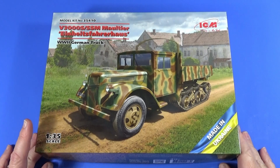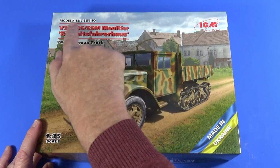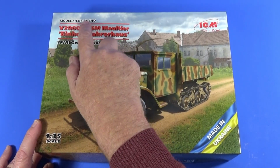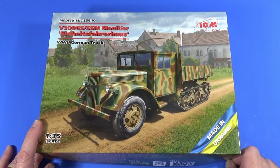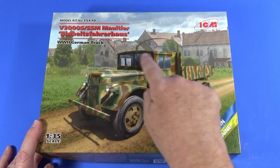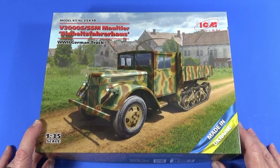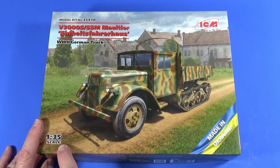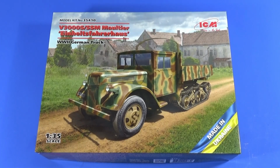So here we have the box of the V3000S Maultier in 1/35th scale from ICM. The model kit number is 35410. 35 means it's a 1/35th scale kit. Full name, V3000S SSM Maultier Einheitsfahrerhaus. This means simplified driver's cab in German. World War II German truck, indeed it was. It was manufactured in Cologne, the Ford plant in Cologne. It's 1/35th scale, as we have mentioned. It's from ICM, as we know, and it is proudly made in Ukraine.